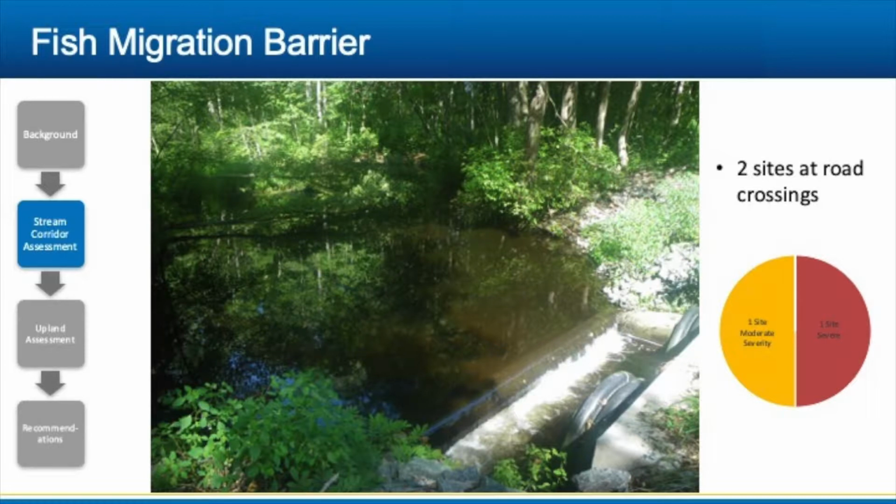We saw 2 fish barriers. They were both located at road crossings. This is one example. It was like a concrete structure that was damming up a large wetland, but it was too high and too fast for a fish to be able to move upstream. But only 2 of those.